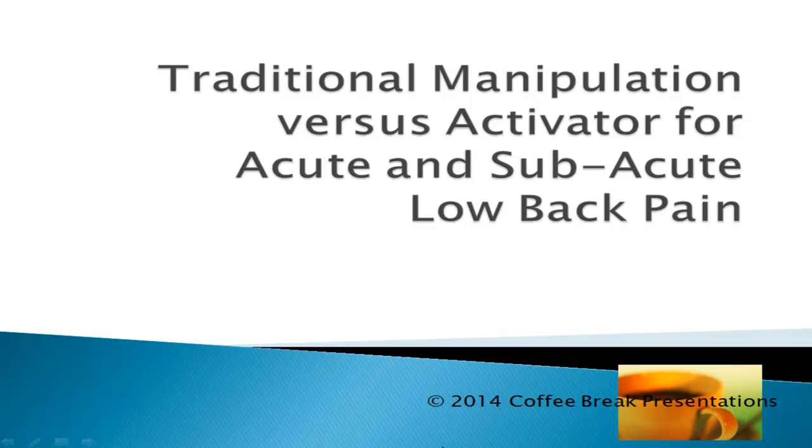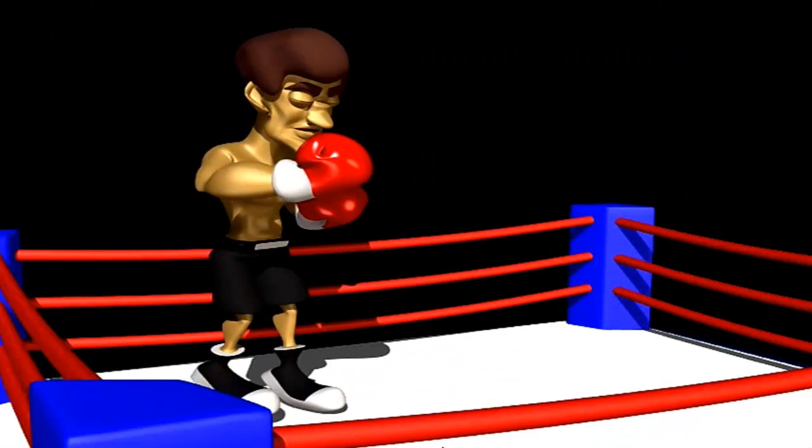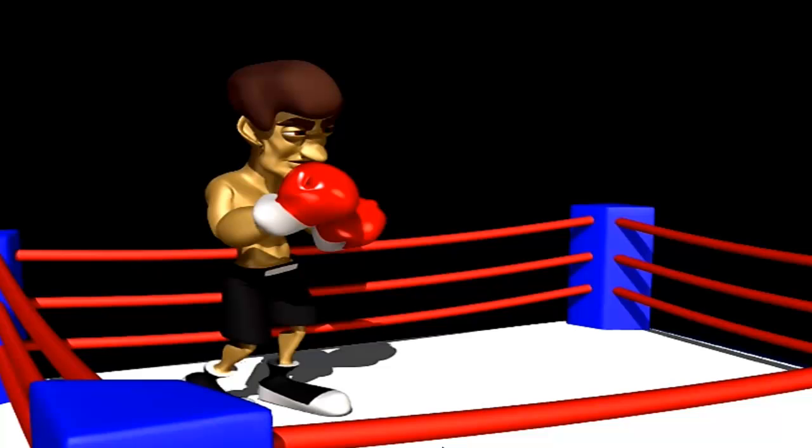Traditional manipulation versus activator for acute and subacute low back pain. It's always been true that chiropractors enjoy a good fight between techniques. Problem is, until recently, these have simply been opinion arguments, and biased ones at that.